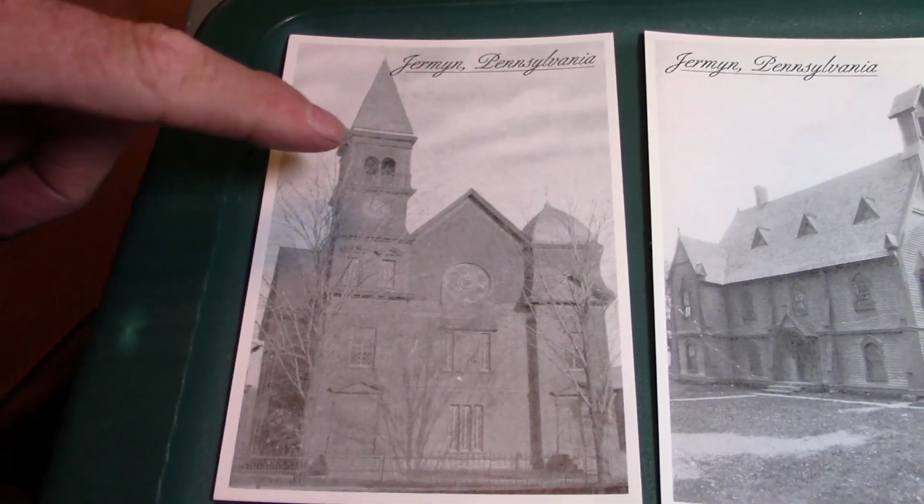We'll have a trolley. Everybody's going to get a ride in the trolley or in a vehicle. So as we go from church to church, it should be about an hour and a half tour. And we'd love to see you on Sunday the 10th at 2 o'clock at the Methodist Church parking lot on Main Street in Jermyn.